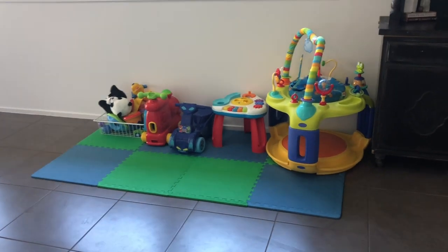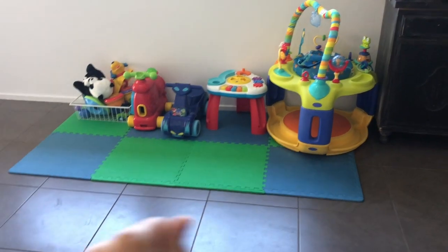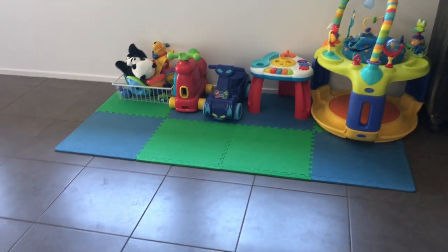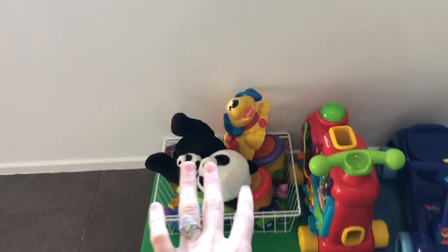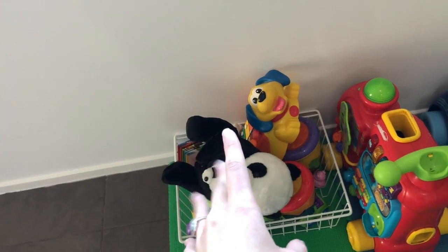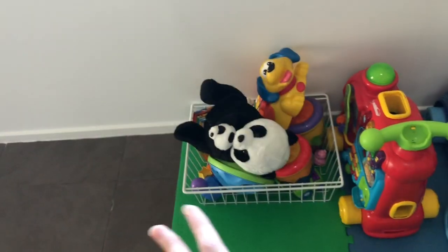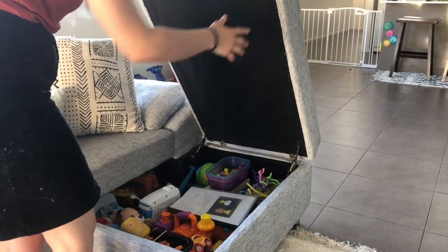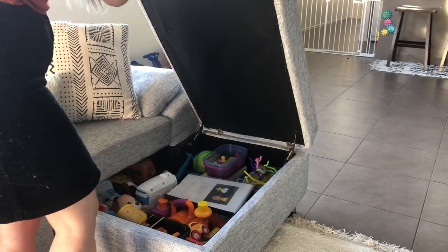This is Fido's play section. So I just got a cheapo mat, and this is just where he plays. But this is his little box and his play box. And I get a few toys out every 2 or 3 days, and we play on rotation. So if you actually come over here where the lounge is, this is actually a big storage box. So I'll lift it up. And the good thing about this is it has extra storage, so it's just amazing.